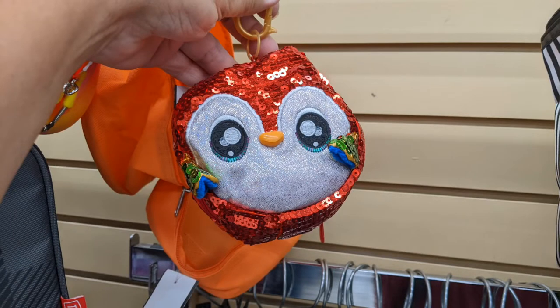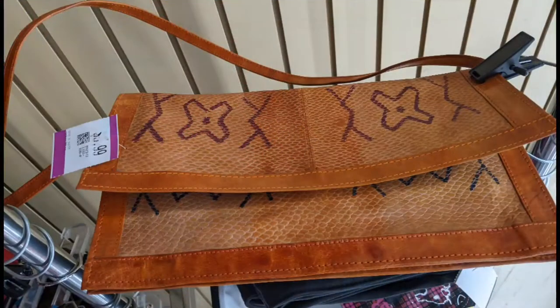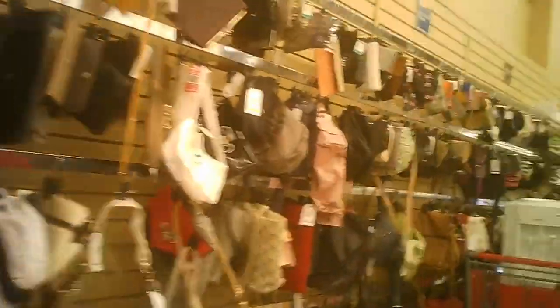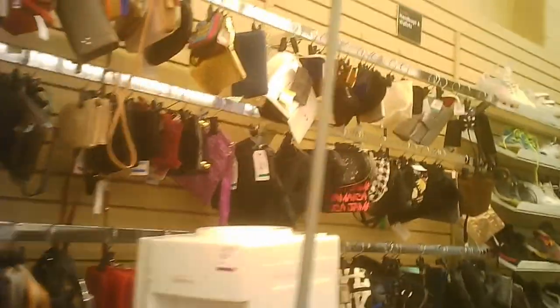This was a fish-shaped bag. Actually quite reasonably priced at $1.50. It's not very big, but it'd be good for somebody who just needed to have something for a party. Very nice tooled leather purse. And we continue with the handbags and purses and backpacks. It's quite a selection. Some very interesting designs.